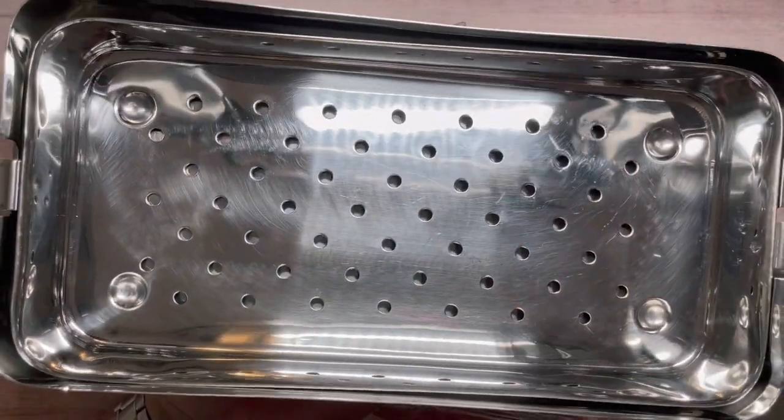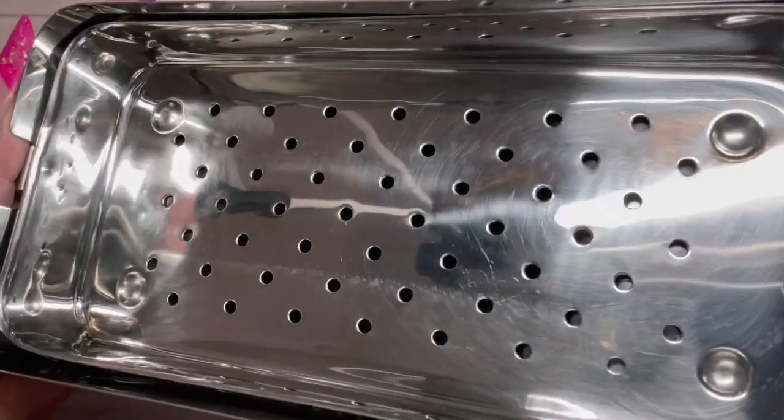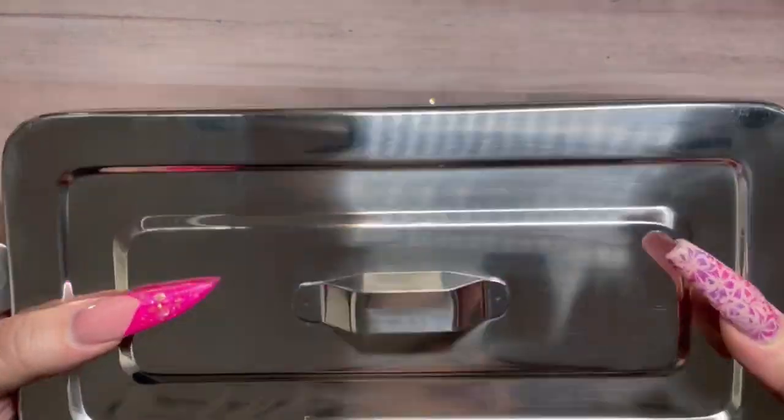So instead of using one of the plastic containers I see a lot of people use, I've used those before and I find those a little small. So I wanted to try this, and it's nice stainless steel and it has a nice weight to it.